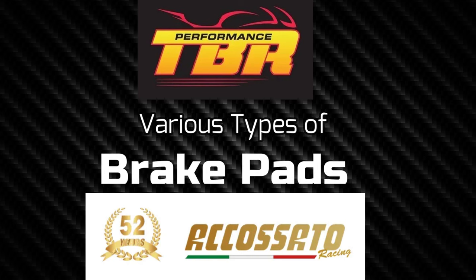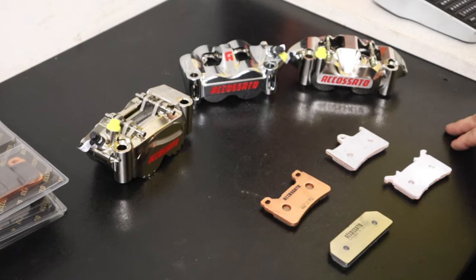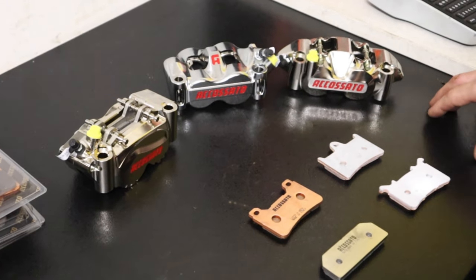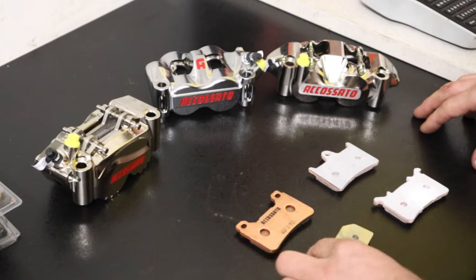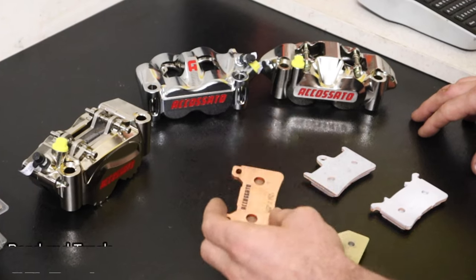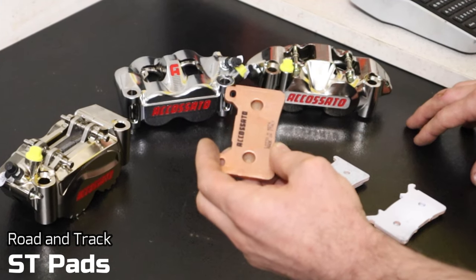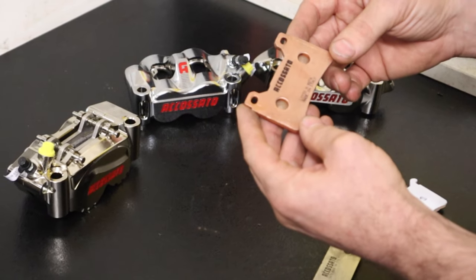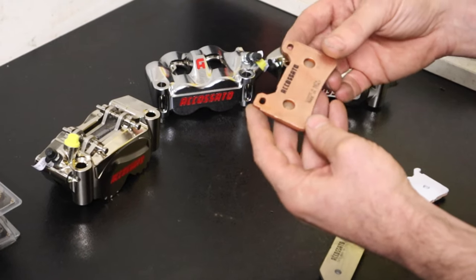So Accossato do a number of different compounds, I think six in total, four for road and track use, and they do two for off-road use, but obviously today we're talking about road and track. With every set of calipers, you'll get a set of ZXC pads free or a set of ST pads free. The ST compound is a road compound, so road and track. Everything Accossato do is also aimed at track use as well. But these work at lower temperatures. So for your occasional track day use and road use, these are the pads you want.